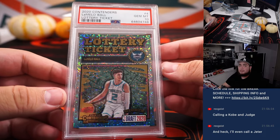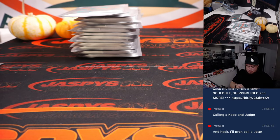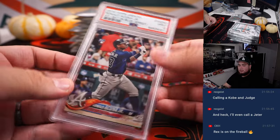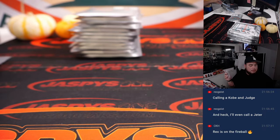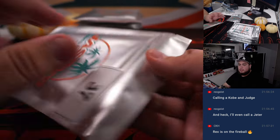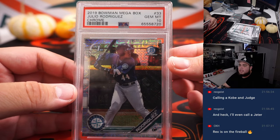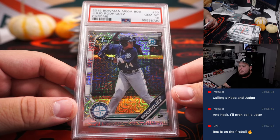LaMelo lottery ticket. That's a PSA 10 this time, though. It's very nice. Nice Ronald Acuna Jr. PSA 9. Rookie. Ooh, there's the Julio! Julio Rodriguez. That's 2019 Bowman Mega Box Chrome. PSA 10.